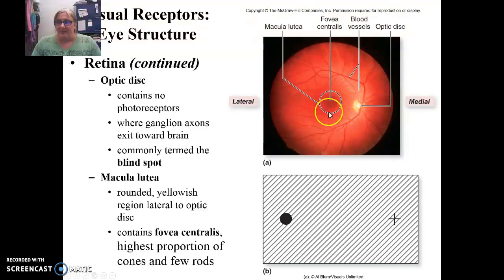The region here, known as the macula lutea, is the area where we have the majority of our cones. Not as many rods, very few rods, but mainly cones. And in the very middle is called the fovea centralis. This is where we have the best visual acuity. So that's where the perfect picture occurs. On the lateral regions of the eye, we have a lot more rods, and the rods are used for more dark vision, but this area right here is where we're going to get the best vision.